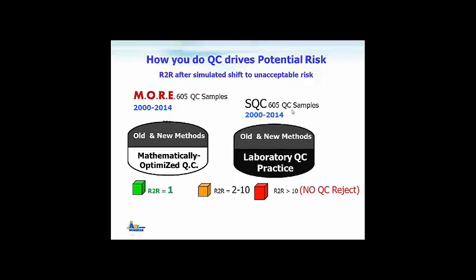605 QC samples, that same group we looked at earlier, from the year 2000 and 2014, and we also had a control group from the year 2000. So we've got two comparisons here. There's a mix of old and new lab methods. In this set, this is the lab QC practice.